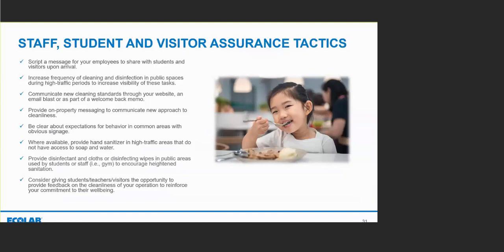Tim said it earlier, some parents may come in or call in and say, hey, what are you doing to address COVID-19? I want to know because, if my student is going to stay at your school, I want to make sure that they're going to stay healthy. So having a consistent message across your staff is a great option.